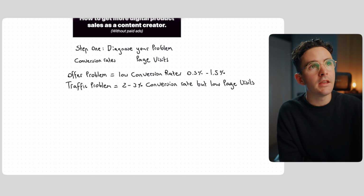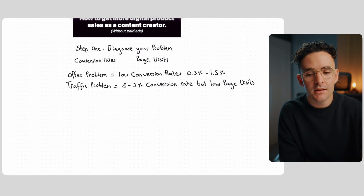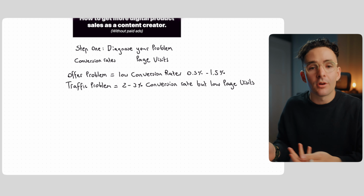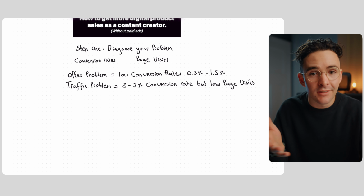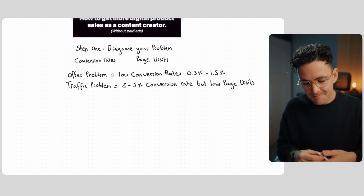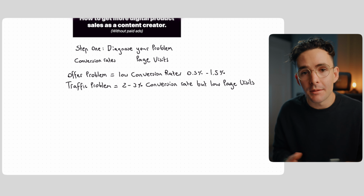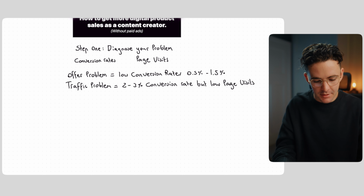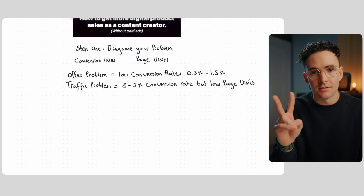Most of you probably have good organic content, you have good product alignment, you've positioned yourself well, you've got a product that people actually want if you've asked your audience, hopefully. So now it's just a problem of getting more people to click on the page. So how do we do that? How do we get more people to visit our page? There's two key ways that you're going to do this.